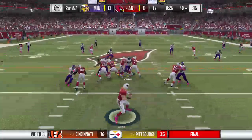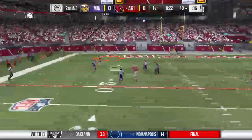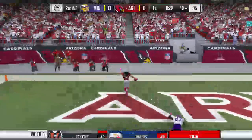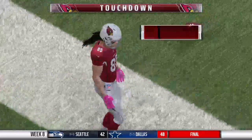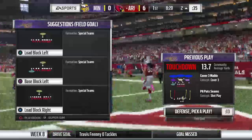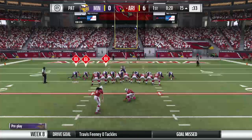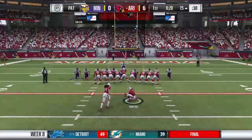Off the play fake, he'll look to throw. He's going to loft one deep left side here. He's got his man. It's caught in the end zone. Touchdown, Arizona. Their dangerous wide receiver, his 5th touchdown now on the year. And the Cardinals have taken the early lead. Not a bad way to start it.